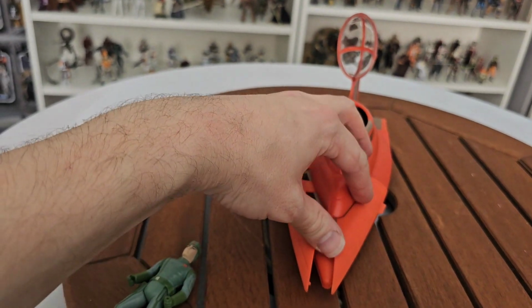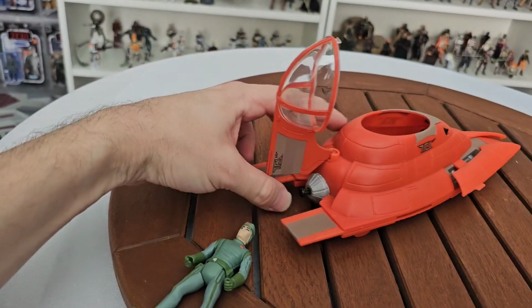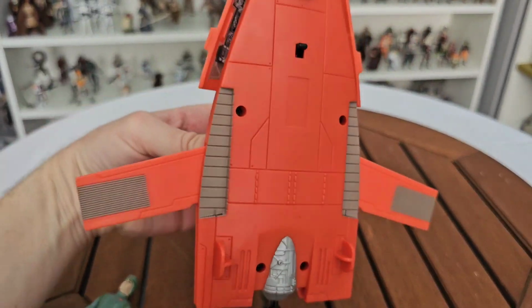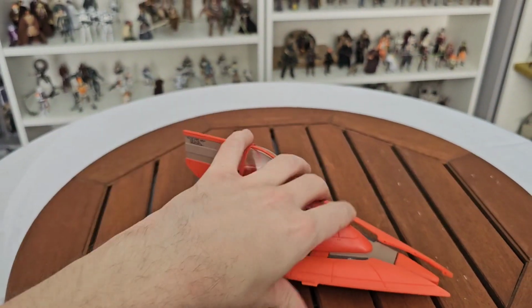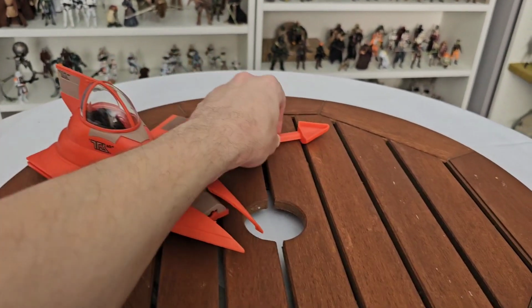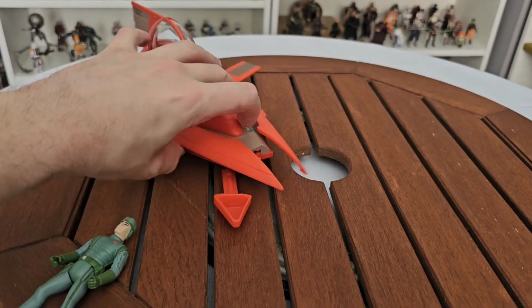The front section opens up. There is a torpedo as well. I haven't gone through all this. There you go. The wings come out, which is kind of cool. You've got a mechanism on the underside, so let's do that. There you go. A little torpedo fires out of the middle.